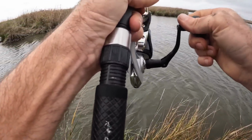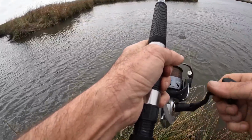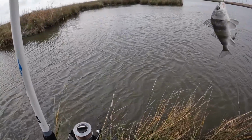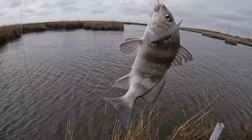Finally, we waited a good while. It's been a while before any bites. I was beginning to wonder what was going on. Just had to wait. There's another puppy drum. Not even a keeper.